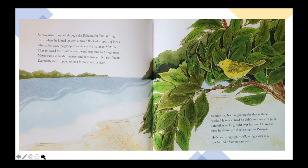They followed the coastline southward, stopping to forage near Mayan ruins and fields of maize and in monkey-filled rainforests. Eventually, they stopped to look for food near a river. Sammy had been migrating for almost 3 weeks. He was so tired. He didn't even notice a juicy caterpillar walking right over his foot. He didn't care if he ever got to Panama. He let out a big sigh. Well, as big a sigh as a tiny bird like Sammy can make.